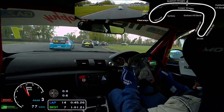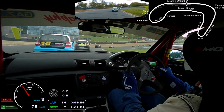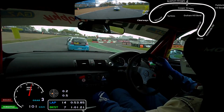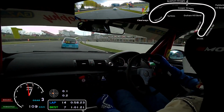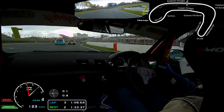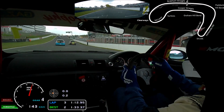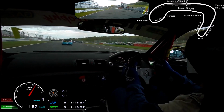Waved yellows. Got the safety car board out. Yeah, safety car board is out. So yeah, it didn't last very long, about 30 seconds of racing between safety cars. Okay, on the right the guy's waving green, so we're back racing.